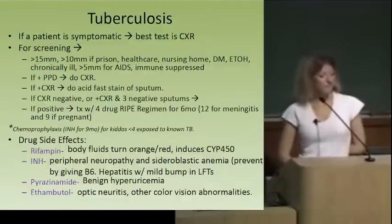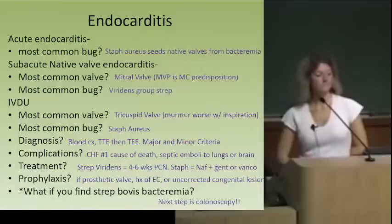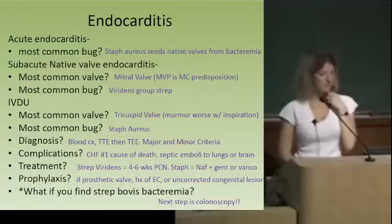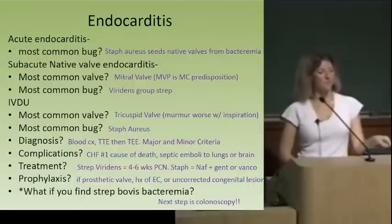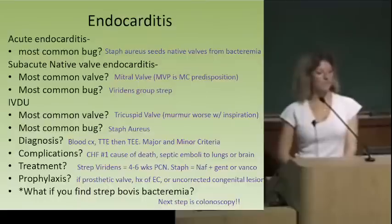Okay, so endocarditis, the most common bug. Acute endocarditis? Staph. If it's acute. If it's attacking native valves, it's more common to be Staph aureus. If it's subacute on native valves, then the most common bug. Sorry. I said most common valve first. The most common bug is viridans group strep. And the valve that's the most commonly affected is the mitral valve.